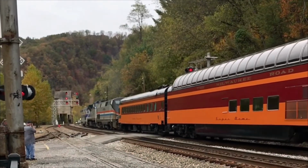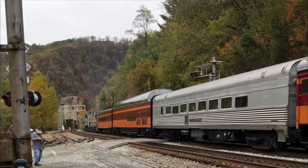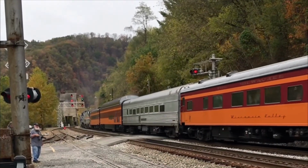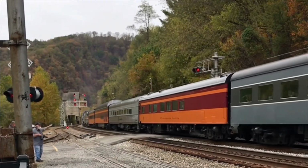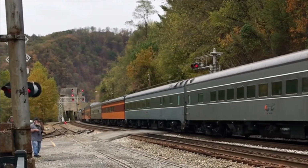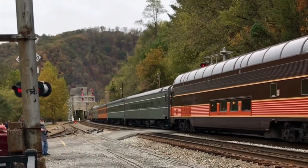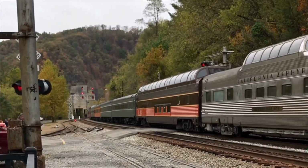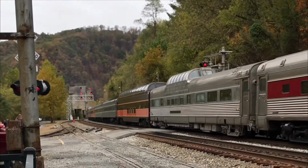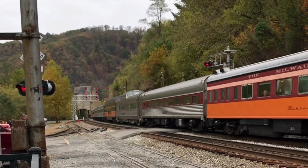For those of you who may not know, the Autumn Colors Express is a successor to the New River Train, which has been a staple on the old C&O for years, going back to the 1960s. It originally began as a May fan trip, but it's since morphed into an Autumn Colors train. It gives people a chance to see fall foliage that you can't see anywhere else. West Virginia is beautiful this time of year, and the best way to see it is on the railroad, where you go right through the heart of the gorge.